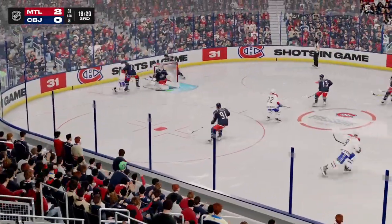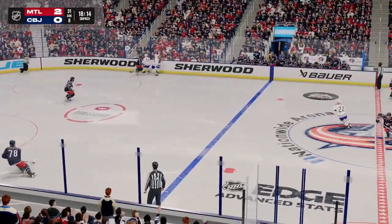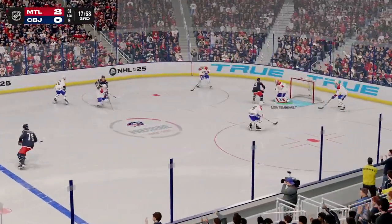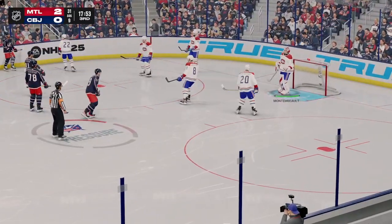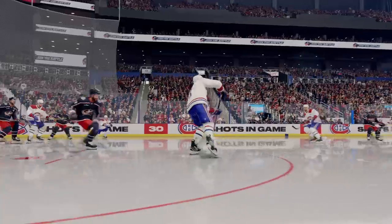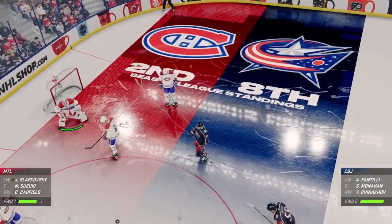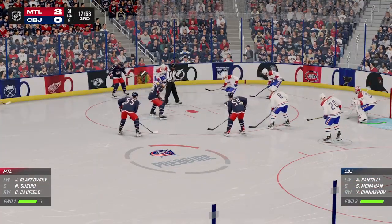Coach is just loving these types of shifts. A lot of pressure and effort in this one. Shot! He got all of it! Montreal's got the lead early in this third period. They have been a high-volume shooting squad tonight.